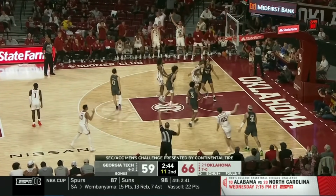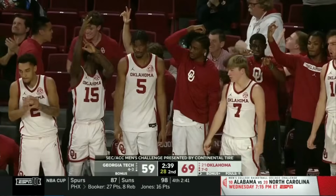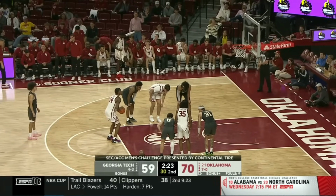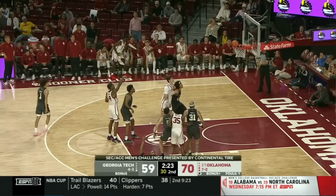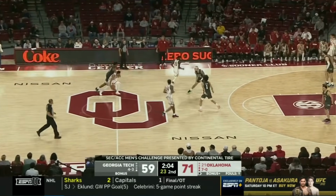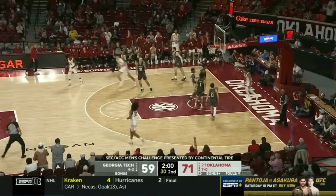Here's Northweather. That's what he adds to the floor. A big man at 6'11" who can shoot. You've got to stay attached. You're dumping his steps. Second annual SEC Ace. Fears gets all the way to the rim.